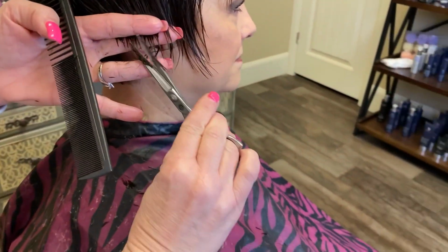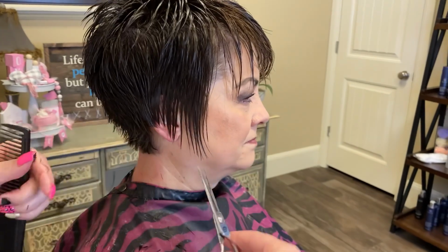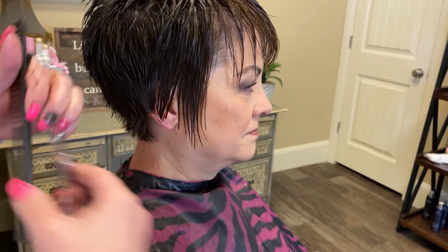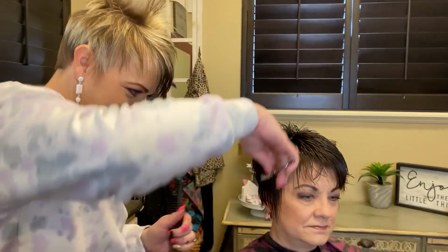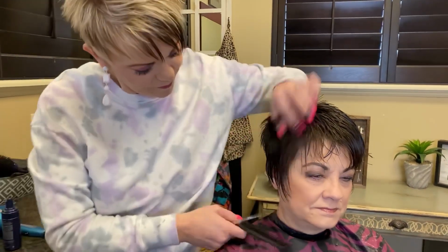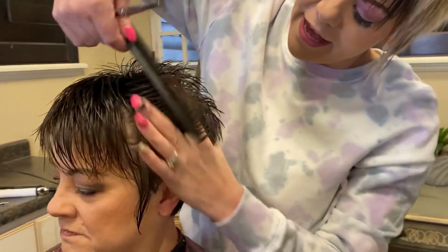Now from the back, right there, same thing. I'm not gonna do a lot of length, just trim that up. And same thing there. Okay. Just coming in, trimming that up, the front. And now this side, so we're gonna hold this out. And barely just kind of point cut into that.